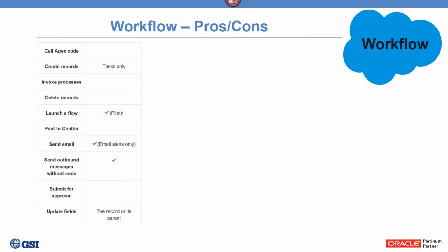And you can see on the little table on the left some capabilities for the workflow. Being able to send out an outbound message without code is pretty neat. And this means that you can notify a prospect or a client automatically via email based on a change to Salesforce. So when we take a look at the demo for the workflow, you'll see this a little bit better.